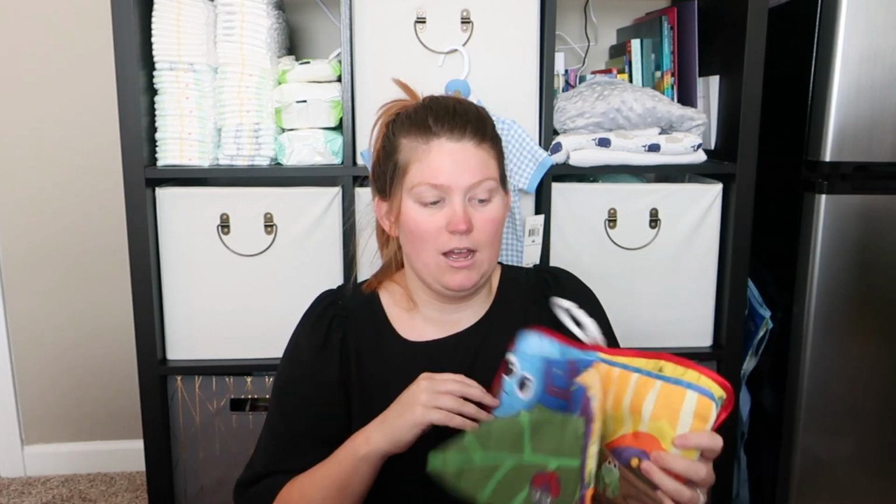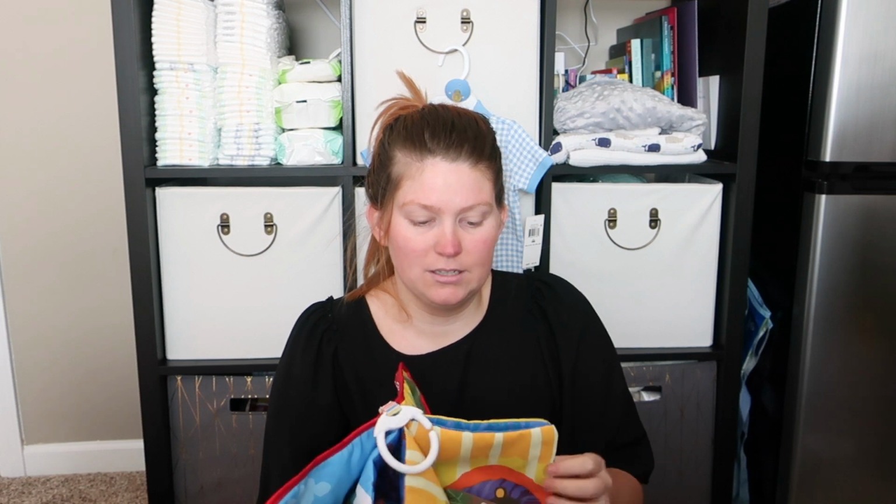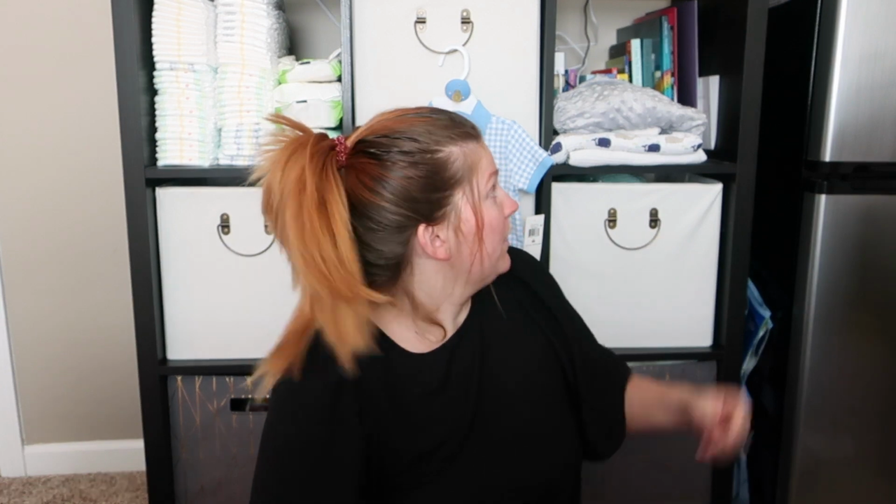Next, I want to talk about toys and books. He has definitely gotten really interested in grabbing things, and so he really likes a book like this. It's got these little flaps that crinkle, and he loves them, and it's soft, so it's easy for him to play with and grab, and I don't really have to worry about it getting ruined, because if he's chewing on a normal book, which we have tons of, sometimes I'll put some of those out, but he really likes this one because it's really interactive.